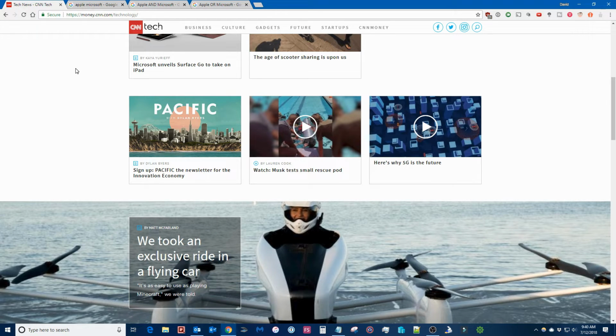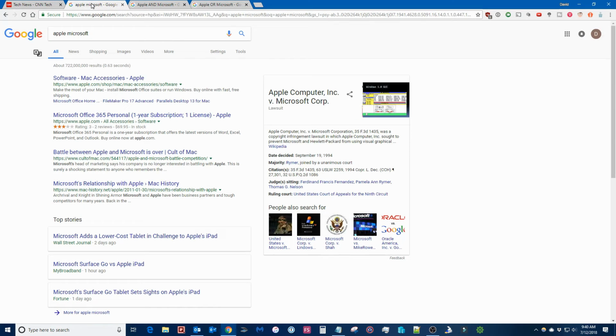The other thing I want to show you has to do with doing a search on the internet. I've got three different searches here, and I'm going to use Apple Microsoft as the example. If we do a standard search, typing the words Apple Microsoft, you can see what you get. Our first hit is software and Mac accessories from Apple. It's an Apple web page, and when you do a Google search, it always gives you the URL of the page you're going to. So that's another way you can verify where you're going.